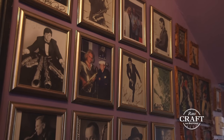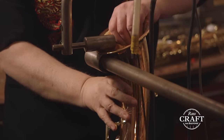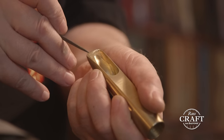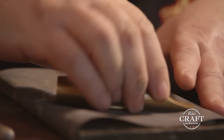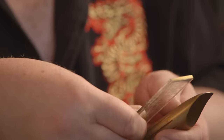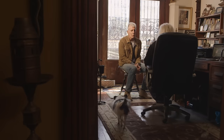Over the last 50 years of playing, tinkering, and innovating the sax, Steve's mastered everything from how to smooth out a wrinkle in the bell flare to hand-facing a custom mouthpiece. It's a subtle and completely different discipline from tackling the body. And it's the one piece of the craft that Steve says took him the longest to master. It took me longer to learn how to do this than anything else I do. It took me probably 15, 20 years just to get my chops together.